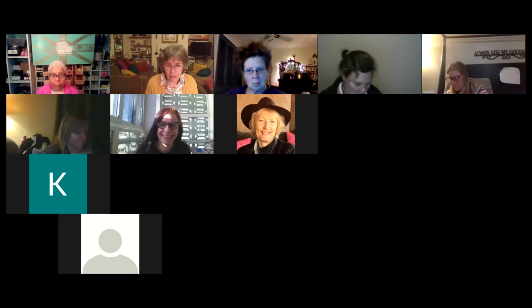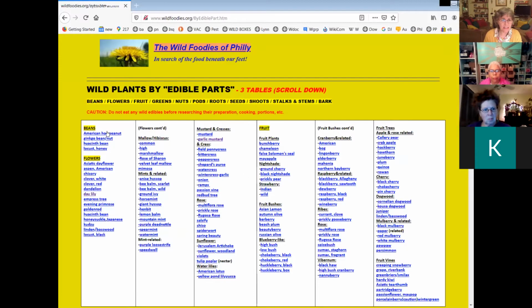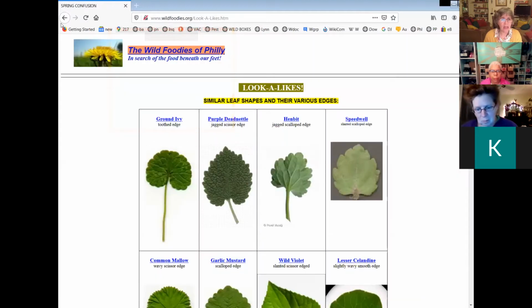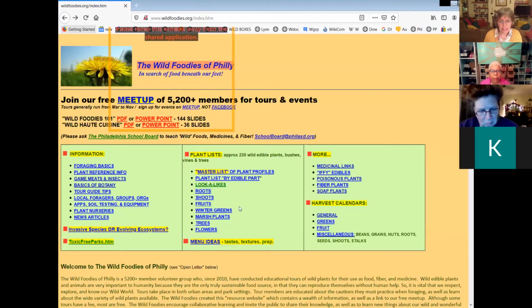So let me just go back to the screen share and go back to the main page for a moment, because we're going to be on the master list of plant profiles, but they are divided up in different ways. This is the plants by edible parts, lookalikes, which is always helpful when you're trying to discern one thing from another, and the roots. This website is really set up for you to educate yourself. That's the whole point of it.